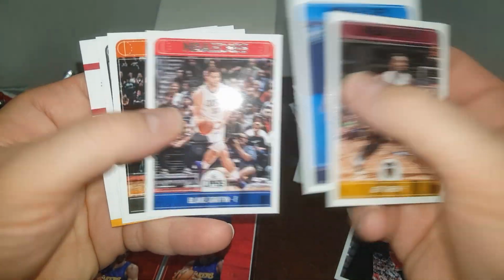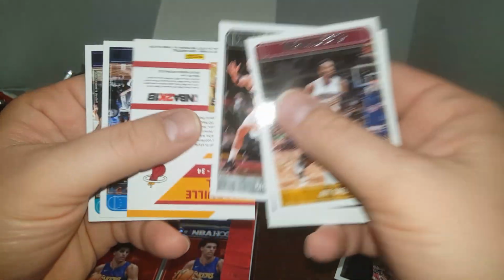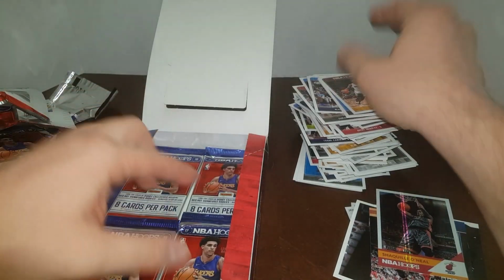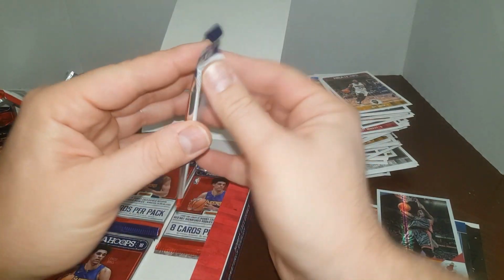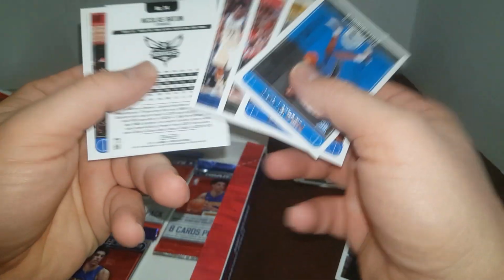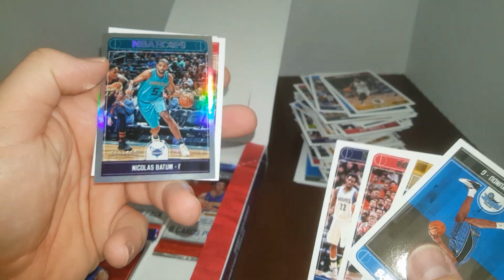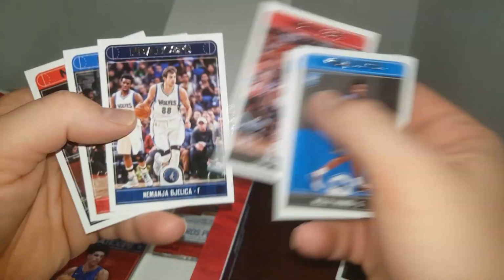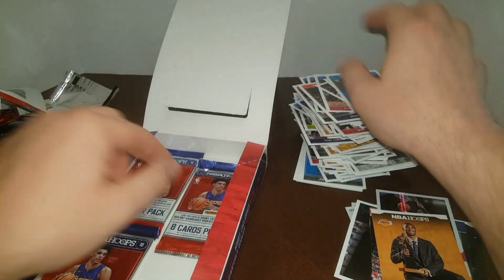Dennis Smith Jr., pretty good. Pau Gasol, another Shaq. I got 2 of them in this box, the same ones. Golly. Pretty cool card, though. But last box I got 2 of them, and in this box, I got 2 of them. There's another Kobe Tribute card. Nicolas Batum out of 199. So we're getting some color. Don't ask me why I just said color like that. Steph Curry. Reggie Jackson, Brandon Beal.